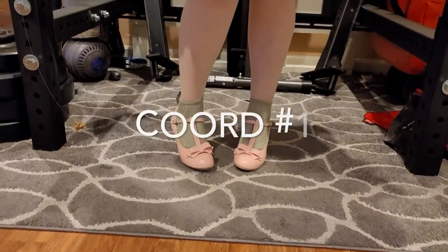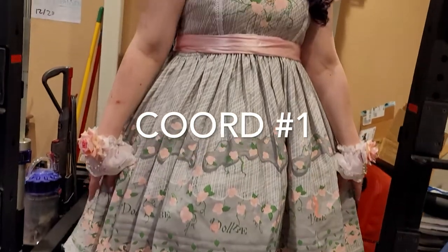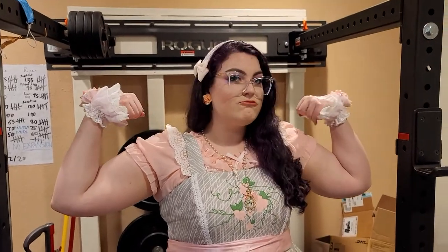Well, all right, we have our plan. Let's get started. Alrighty, here we have the first of our completed coordinates with the first blouse, the cropped chiffon blouse from Amazon. As you can see, it definitely matches the pink throughout the print.